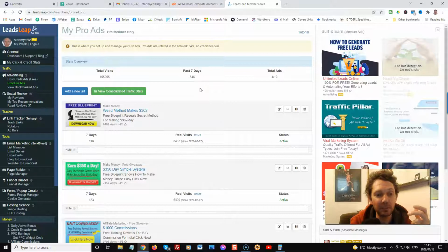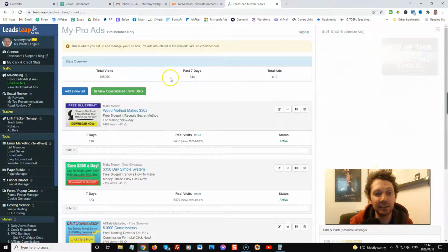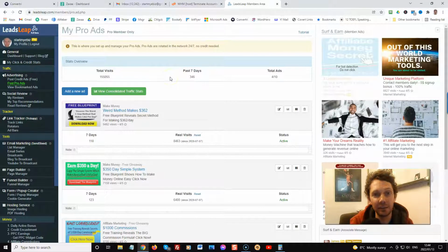But it is worth it because you don't have to worry about clicking for credits, and you don't have to worry about renewing your ad if you stay a free member. Okay, free members, you get 10 ads as well, but you have to renew the ads frequently, and you have to earn the credits so your ads will show. So you basically have to click on other people's ads to earn credits for your ads to show. So I prefer the hands-free method, which is getting the pro ads, so my ads show no matter what.